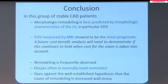From a pathophysiological point of view, we observed that remodeling is occurring frequently in this group of patients, and that surprisingly it occurred most likely in normally sized ventricles. And this goes against the well-established hypothesis that the cause of remodeling is increased wall stress.